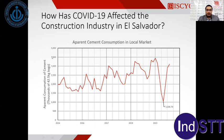Well, this is a graph showing the apparent consumption of cement in thousands of 42.5 kilogram bags. And this is the start of 2016. We can see the trend here. It's growing year by year.